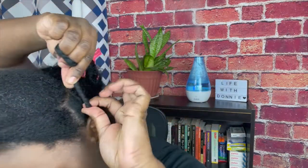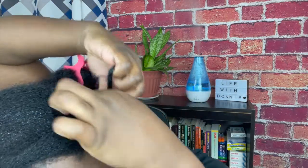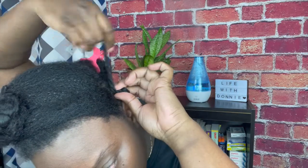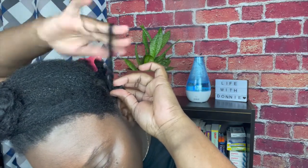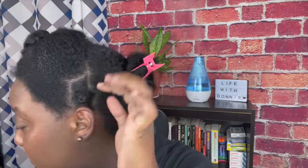Once I have my two strand twist, I twist it a little just to get the roots a little tighter. Let's see if I could come up close. And then I hold it. I have this bit, and I just twist it around. And I just ensure that I do not unravel the ends. And that's it. So this is the first one.